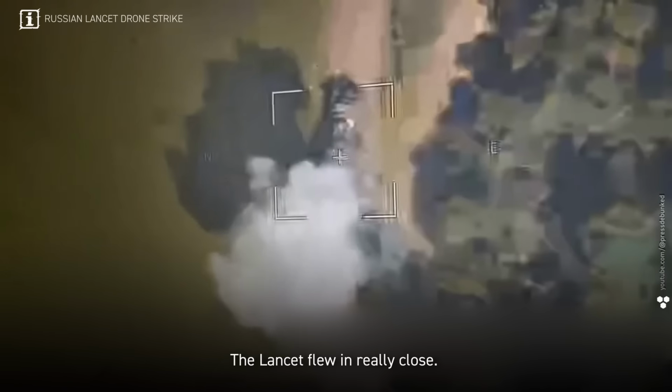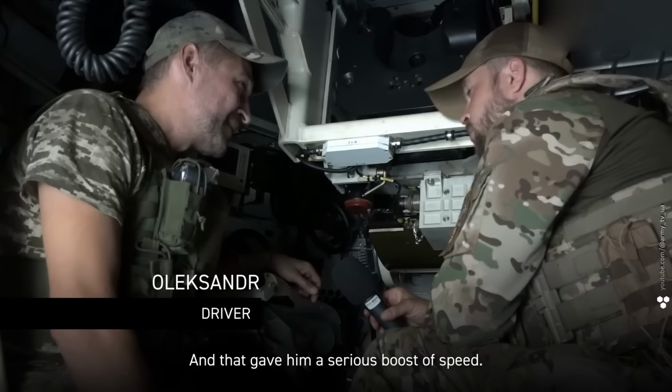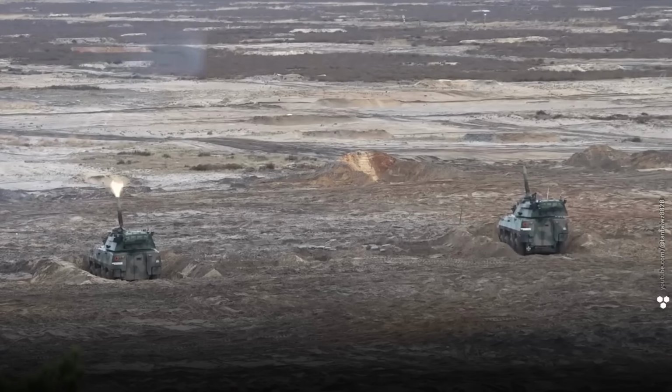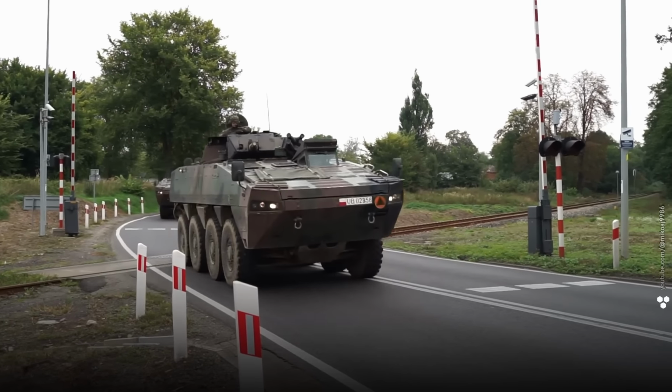The Lancet flew in really close. So close that the driver, he was on the move with the hatch open, looked up and said, "I see it." And that gave him a serious boost of speed. Russian Lancet drone pilots circle the skies 24/7, trying to hunt down the Polish self-propelled mortar RAK. Its armored brother, the KTO Rosomak, isn't having an easy time either. Here's how one crew member remembers the action.